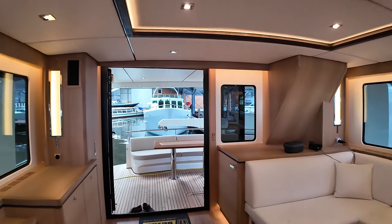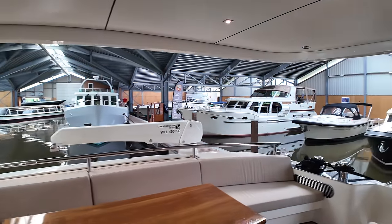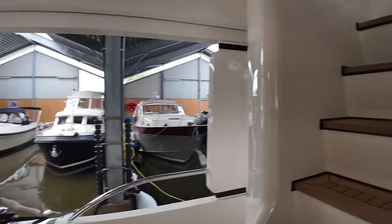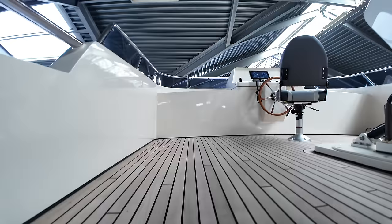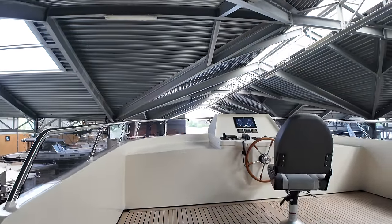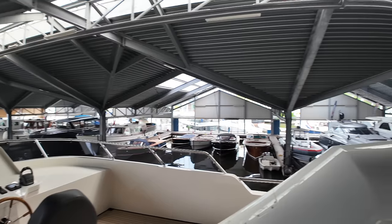Right, before I go down into the engine room, I'm going to take you up onto the flybridge. So we come back out into the cockpit, walk over here, up these steps, and there we go, look, up onto the flybridge. Nice spacious flybridge up here.